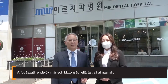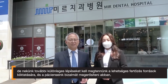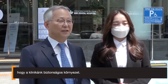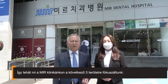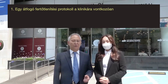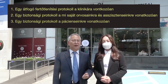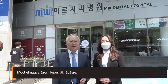Dental clinics already have many safety protocols in place, but we still need to take extra steps to eliminate possible sources of infection and give confidence to our patients that our clinics are safe environments. So at MIR Clinic, we have focused on 3 areas. 1, a thorough disinfection protocol for the clinic itself. 2, the safety protocol for our dental health professionals. 3, a safety protocol for our patients. Now, I will explain step by step.